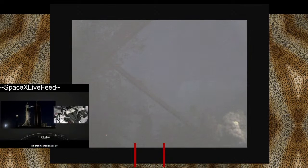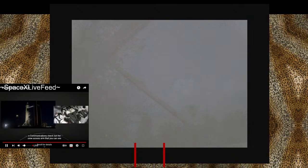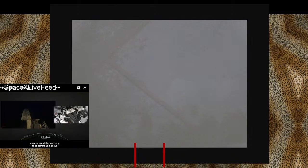Condition of the Falcon 9 being go, the range is go. Weather, we've had great cooperation out of the Florida weather, both ground level, upper altitude, and around the world at the contingency landing sites. On the Dragon spacecraft, Dragon mission director and that team has reported no issues. They've done their communications checkouts. The crew access arm that you can see is retracted away from the Dragon spacecraft. We armed the launch escape system on time. And on the right-hand side of the monitor, you can see the four-person crew strapped in, and they are ready to go. Coming up in about a minute, we're going to get final instructions to the crew at T-minus 10 minutes.